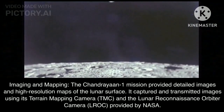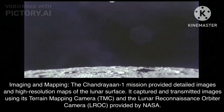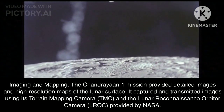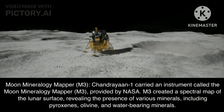Imaging and mapping. The Chandrayaan-1 mission provided detailed images and high-resolution maps of the lunar surface. It captured and transmitted images using its Terrain Mapping Camera, TMC, and the Lunar Reconnaissance Orbiter Camera, LROC, provided by NASA.